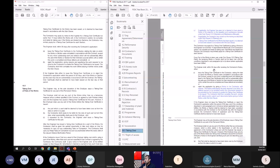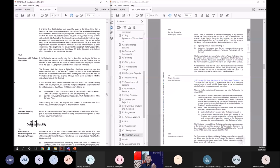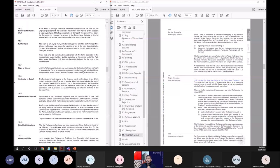Okay. Right, I'll go to the right of access. Now, right of access in FIDIC 99 was not very clear. Right of access in 99: until the performance certificate has been issued, the contractor shall have such right of access to the works as is reasonably required in order to comply. In the new edition, it says that until 28 days after the issuance of the performance certificate, he can come to the site. Okay, so that's the difference.